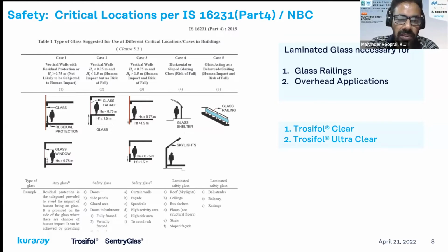If we talk about case 3, the vertical applications, here it's a recommendation to use laminated glass, but it is not mandatory as of now. But in some countries like Singapore, it has become mandatory to use laminated glass from a certain height of the building. Then for a standard application where the intention is just to make laminated safety glass, you can use our Trosifol Clear or Ultra Clear, depending upon what type of glass you are using.